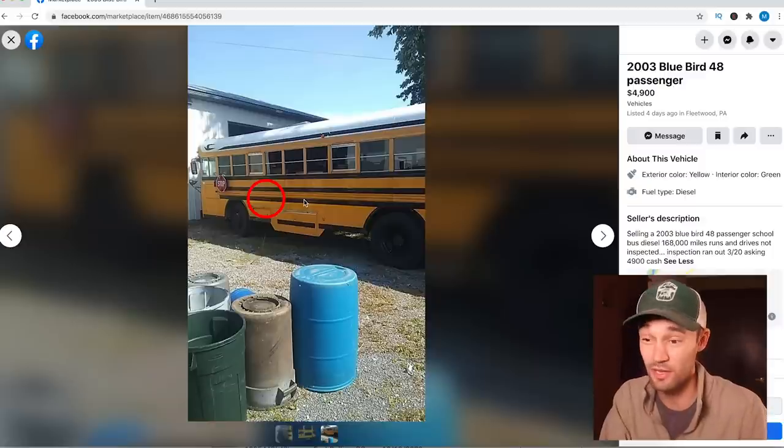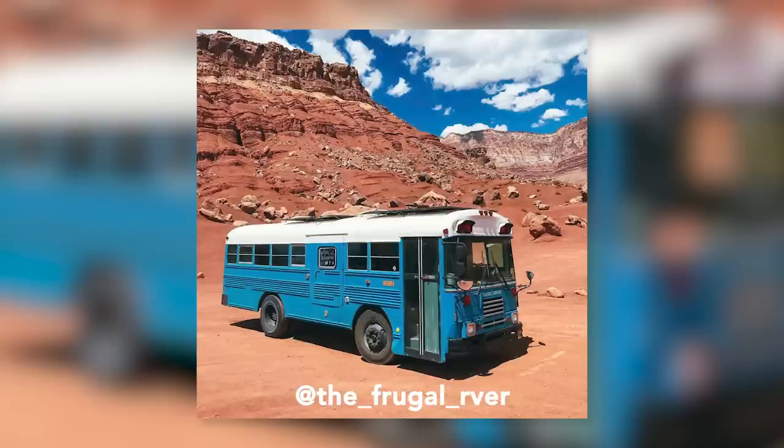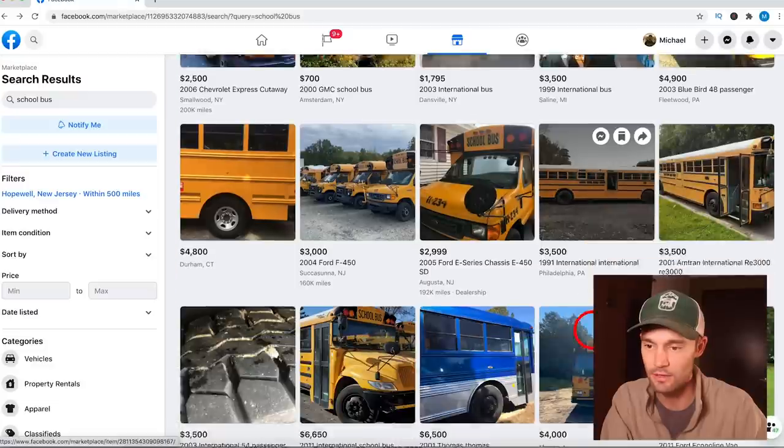If you're thinking of what this one might look like when it's done, actually my friends over at the Frugal RVer, they have a Bluebird flat nose pretty similar to this one. So I could put one up on the screen of what that looks like. But yeah, that one might actually be worth a look.